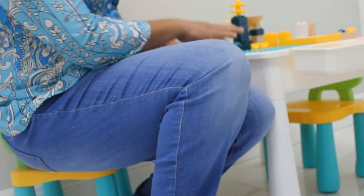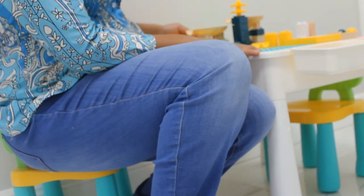Let me sit down here and see if it takes my weight. Yeah, so I think any adult can also sit here to accompany the child. It's taking weight, but it's really small here. If you can sit, it's fine. Or at least two children can sit down here. Alright.